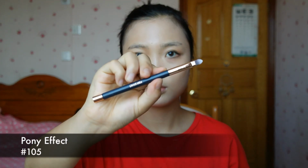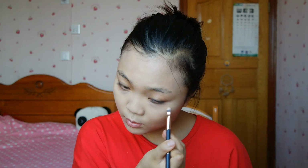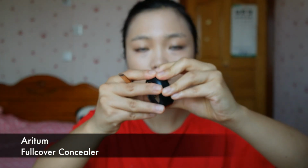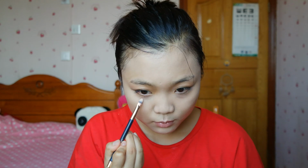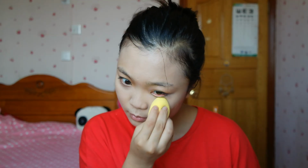Then I'm gonna use my pony fat brush to go in with the beige shade in the palette to further conceal my dark circles and also the tail of my eyes to conceal any dullness. And then I like to buff it out further with my sponge just to make the concealer set better. Then for a little bit more coverage, I use the Eriton Full Coverage Concealer. I am using the little bit pink shade just to brighten up my under eye area, also to conceal my dark circles. Yeah, it's all about the dark circles.